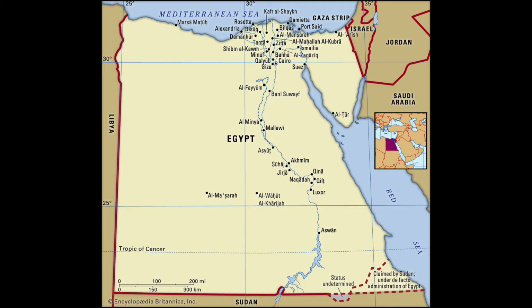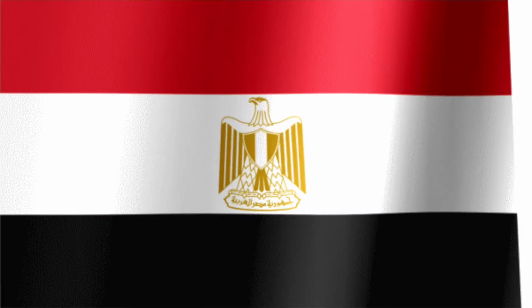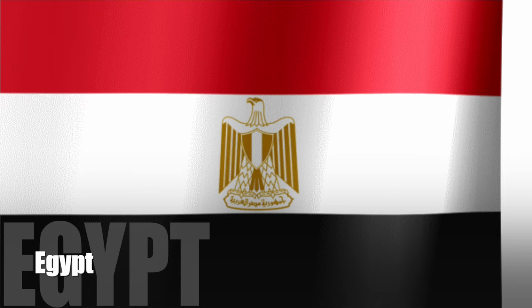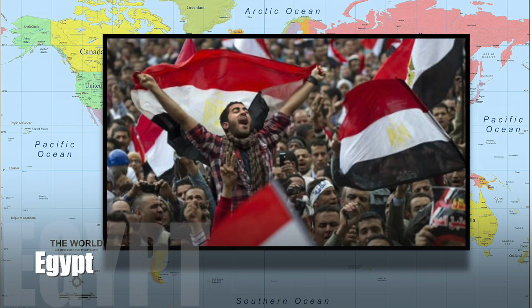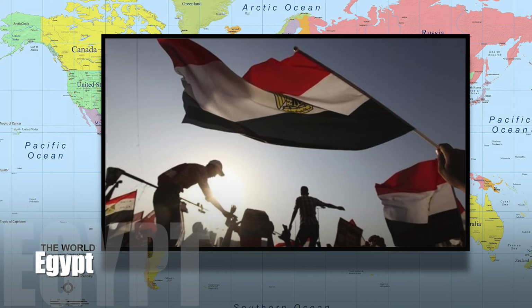This nation's flag is horizontally striped red, white, and black, with a central coat of arms in the form of a gold eagle. Pretty interesting. There isn't any real meaning for the colors on the flag, but the golden eagle is supposed to represent Arab liberation, which is an agreement of peace throughout the other Arab nations in this region. This current iteration of the Egyptian flag has been in use since 1972. Let's go ahead and learn some more about Egypt.